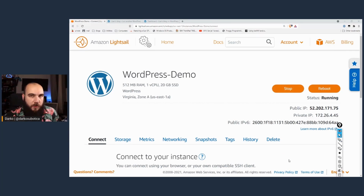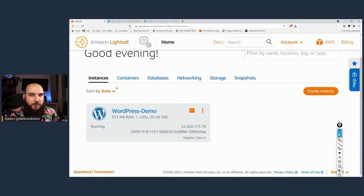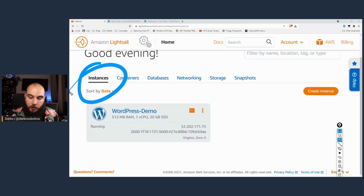So you want to have your WordPress website on top of AWS. How do you do that? Welcome to the Lightsail console. If you go here, you will see that you have a couple of things to do here: instances, containers, databases, networking, and storage, right? Right now, we're going to be focusing on the instances part. We're going to be launching a WordPress instance on Lightsail.